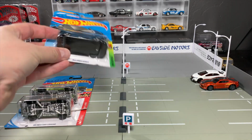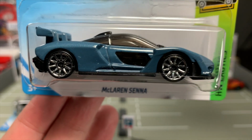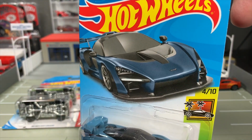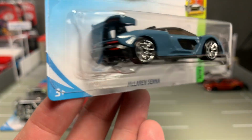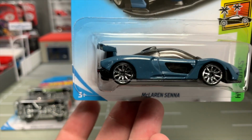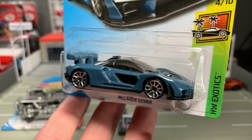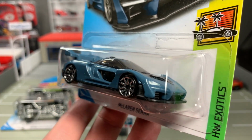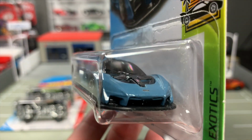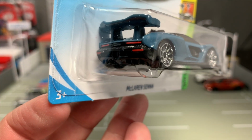You guys have just been waiting for this, haven't you? McLaren Senna. This has been on a lot of people's want lists, and I think it's great that Hot Wheels did this one. And what a nice casting. You know, I've had mixed opinions on Hot Wheels McLaren castings. Some have really been great, others not so much. This one I'm going to put in the great category. Yeah, the spoiler might be a little thick, but that's what they have to do. I still think they've done a nice job of it.